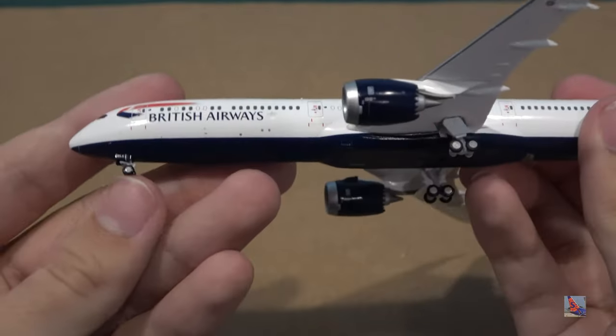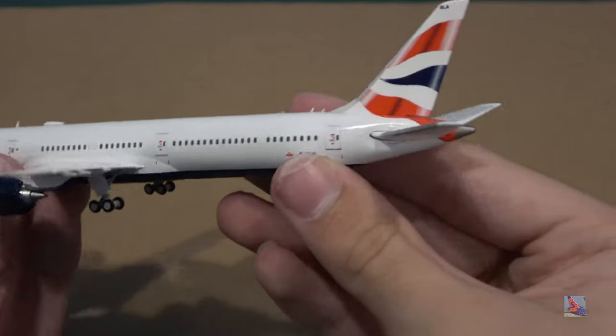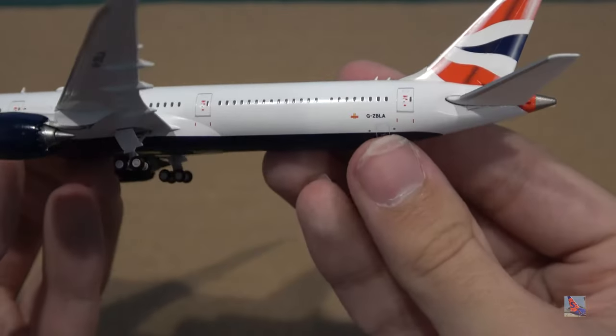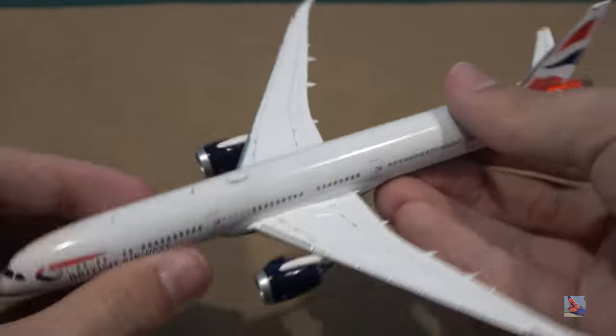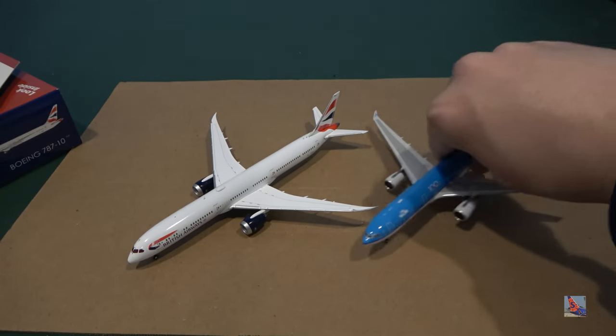Landing gear looks to be all intact, so they do all roll, and the model feels very greasy and slippery, so it's probably been in the box ever since it left the factory over at Gemini Jets. And then there's the iconic Speedbird tail, and then the registration, which is Golf-Zulu-Bravo-Lima-Alpha.